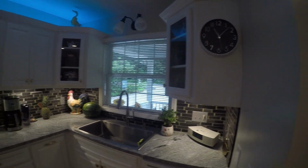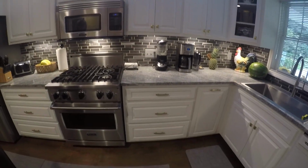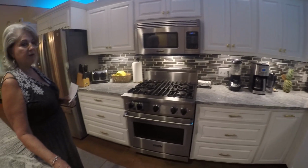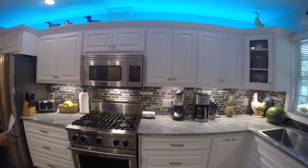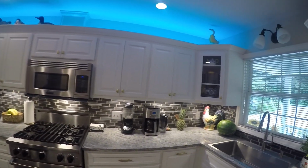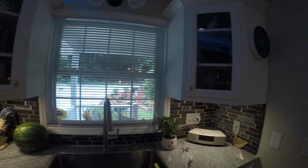These cabinets were here, however, they needed some refreshing. So the doors were all painted and refreshed, all new hardware. Hardware is like paint. It's one of the least expensive things you can change that makes the biggest impact in a home. The backsplash is always the last thing that we select in a kitchen.